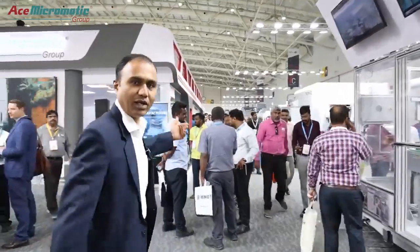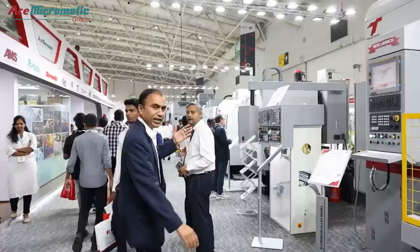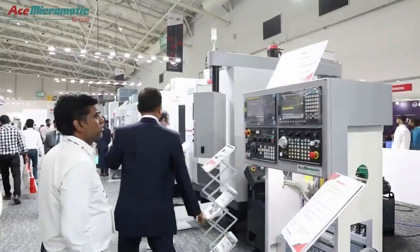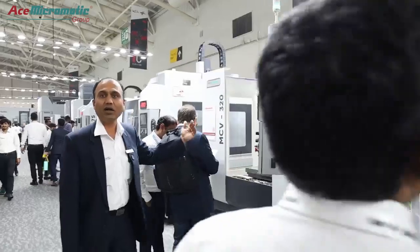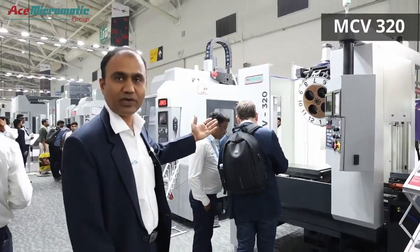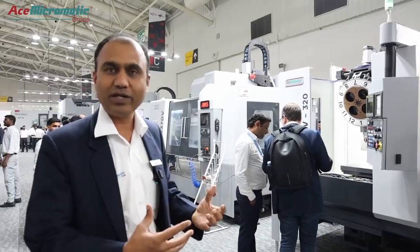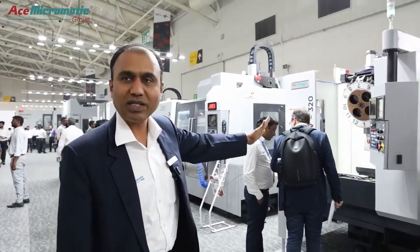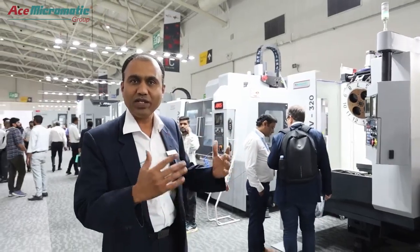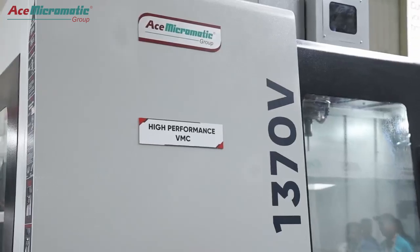I'm talking about the reliability. There is something to showcase here for you. This is a machine which is 26 years old. The machine was sold 26 years back. Even today it is working. We brought it from the customer. The point we are trying to showcase here is the system and the machine's mechanical elements. They're all intact and they're all working fine even today after 26 years. Let me move on to the next machine here.